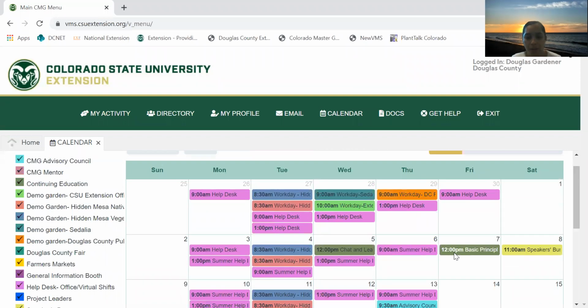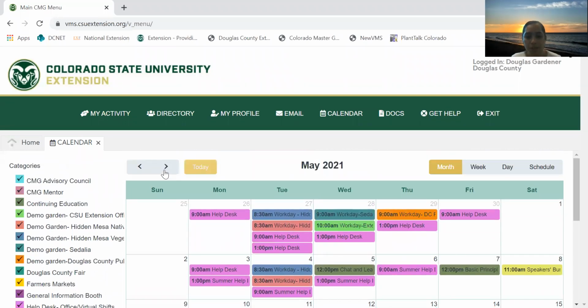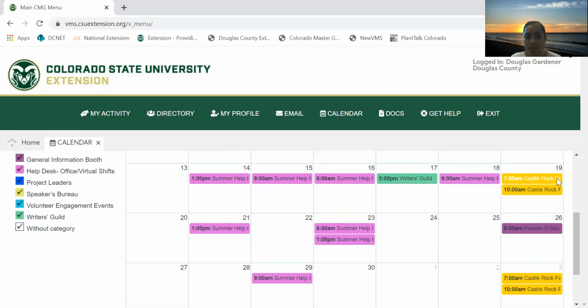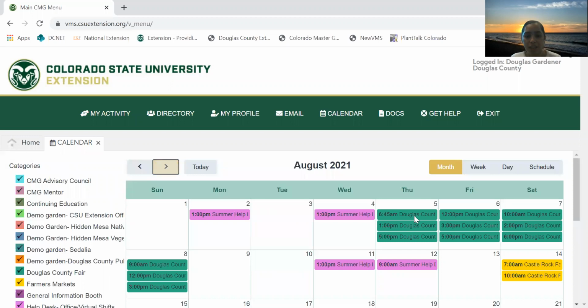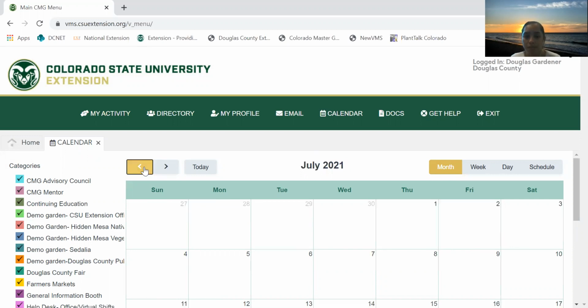The other thing I was going to say is that you can also check for other events here. This is more general. For example, the Castle Rock Farmers Market will start on June 19. Those are up already. And I'm going to make an advertisement here for the Douglas County Fair. That's going to happen, so it's also here already. Those are two big events that will happen throughout the summer that you can already sign up for if you want to prepare for it. You can plan your summer accordingly to participate in those events.